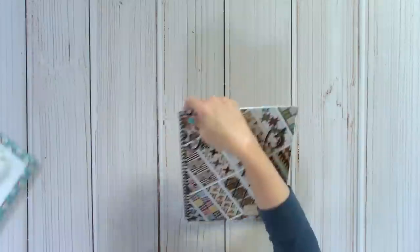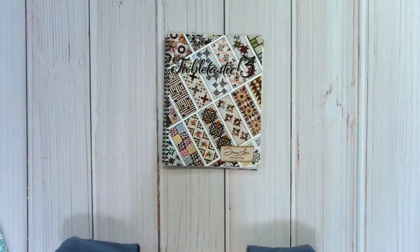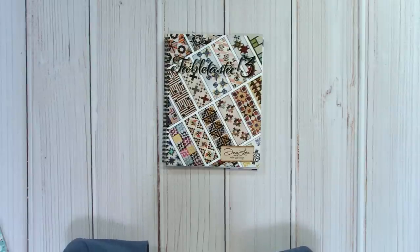And then the second to last thing, I'm almost so embarrassed to show you guys. Oh my goodness. So I love the Tabletastic books. I have all three and I've never made one from it. So I thought, you know what? I've got to make something because I love Doug. I always want to support him.